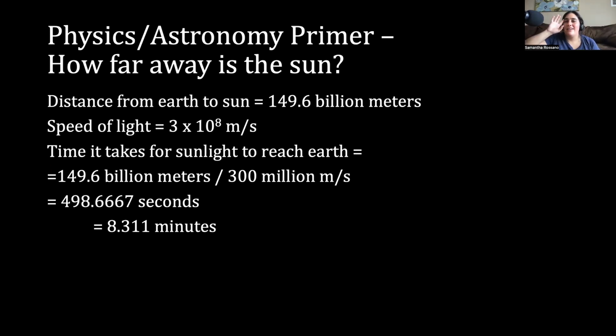Like, so far, but can we measure it? Can we figure out how far we are from the edge of the universe? How old the universe is? Because now we know we can use the speed of light to connect distance and time. So, just so many questions that we can answer with physics and with math, which we love. We love it.